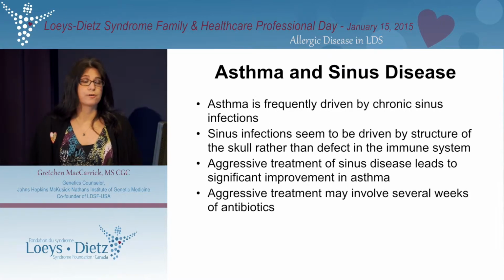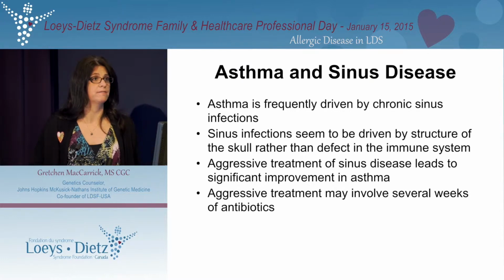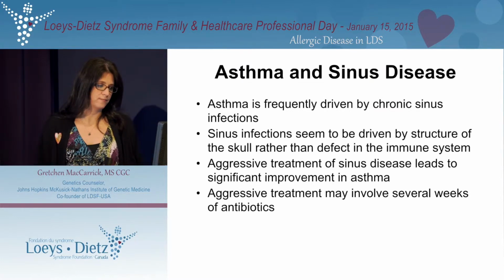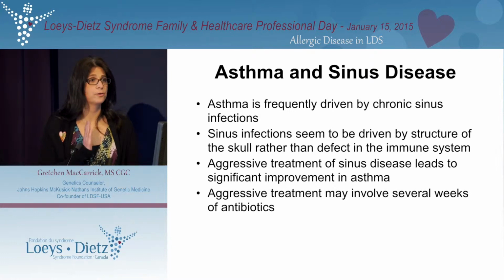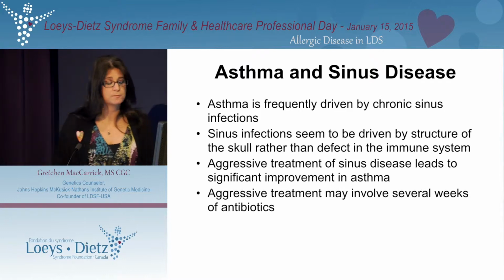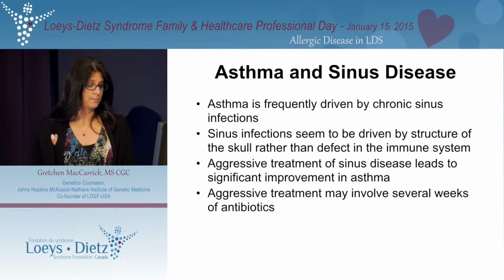When we looked further into asthma disease, we saw that it was frequently driven by chronic sinus infections, and it seemed to be driven by the craniofacial features of Loeys-Dietz syndrome rather than a specific defect causing recurrent infections. So their nasal cavities were not draining mucus effectively. And we find that if you aggressively treat the sinus disease, you're able to decrease the symptoms of asthma. Sometimes aggressive treatment includes weeks and even seasons of alternating antibiotic use.